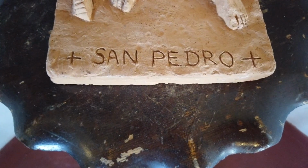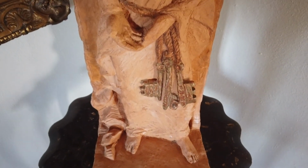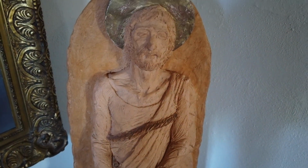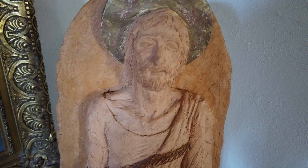Inside the chapel here, we have some beautiful statuary. The statue of St. Peter was done by a neighborhood resident. His family were thrilled to have it as part of the chapel. There was a little ceremony when it was brought and placed on this pedestal, and the neighbors celebrated.